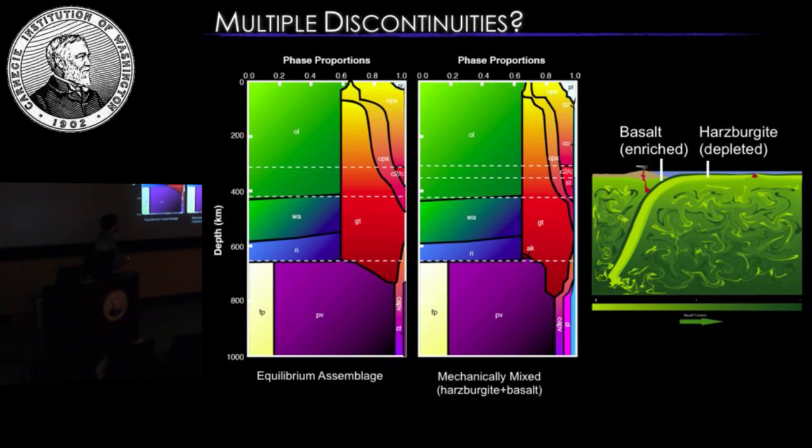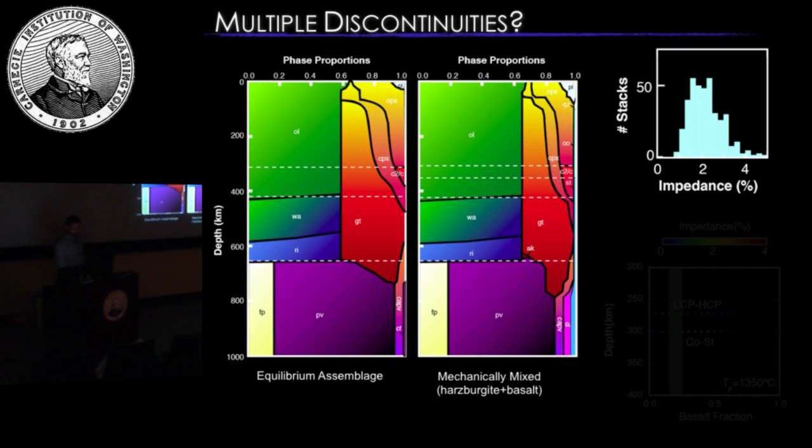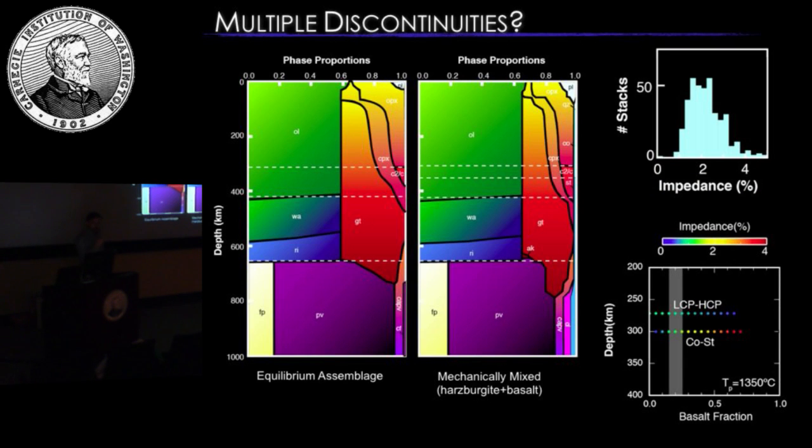But in the case of a mechanically mixed mantle, where you have two phases existing, rheologically mixed together, you can actually have both. You can have both the final pyroxene and the stishovite phase transition. When you put those together, it actually solves a couple of our problems. The first is this large variation in temperature. If we have two discontinuities that are trading off with one another, then perhaps that reduces the temperature swing that we need. And it also explains another thing.